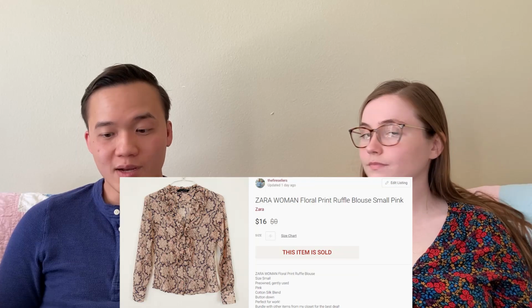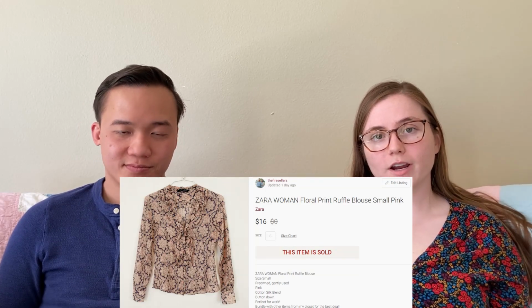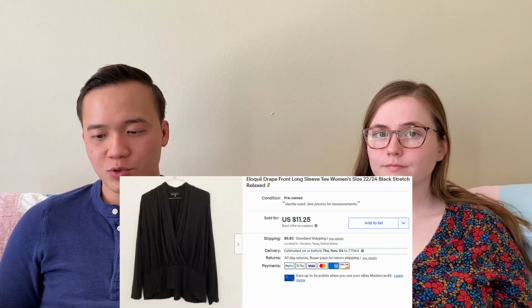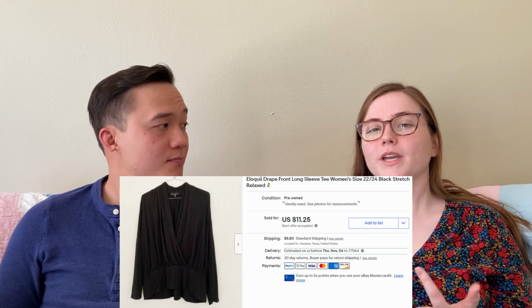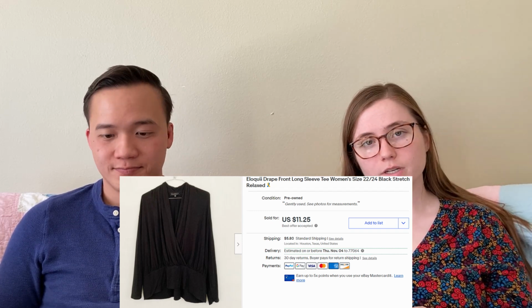We sold this floral top by Zara for $16 on Poshmark. Yeah, so this is just bread and butter for us. We pick up Zara and it pretty much sells through, but not for very much. We sold this top by Eloquii for $17.25 on eBay. Yeah, so Eloquii is the plus size brand of The Limited, and we'll pick it up sometimes, but only more substantial pieces, because like you can see this one didn't sell for very much.